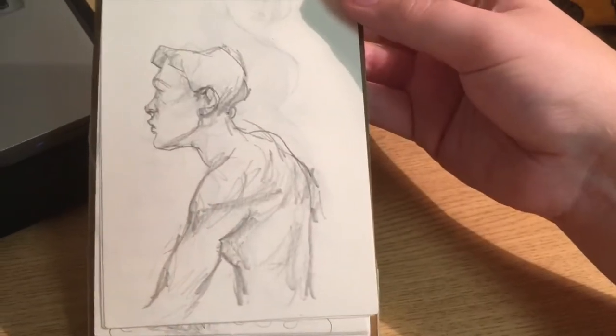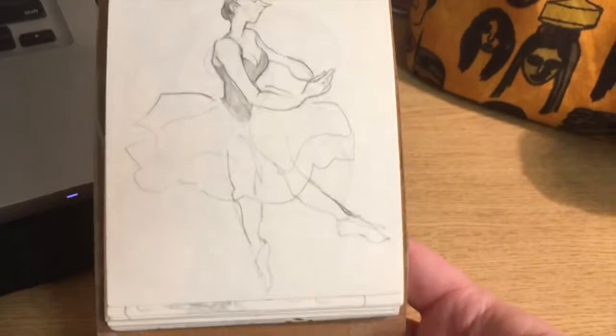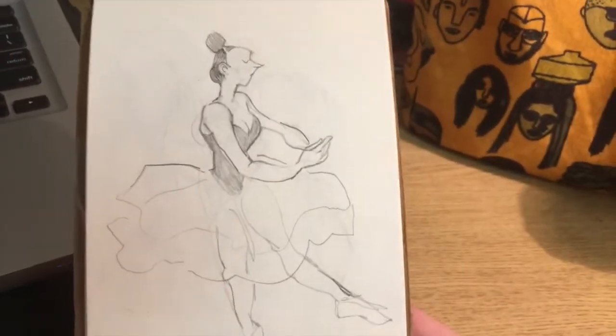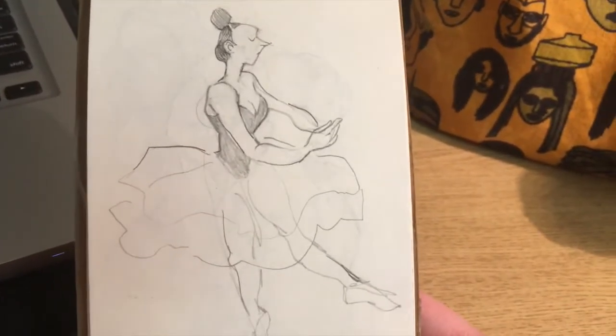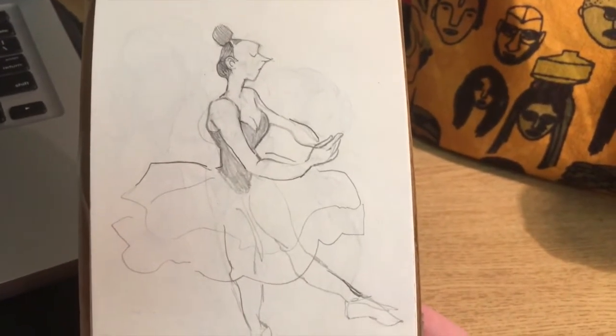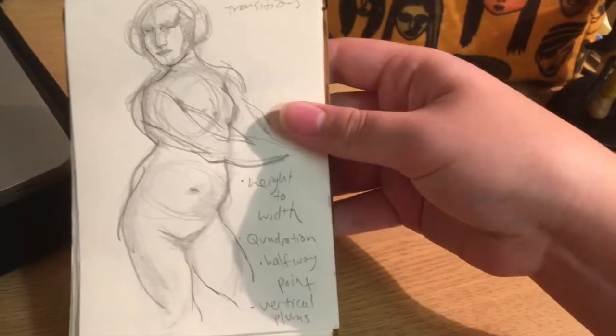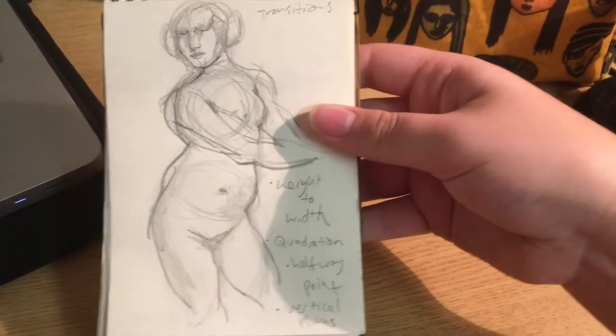Do that in my drawing class. I'm trying to get more serious. This is a very angular ballerina. I like this sketch a lot. It's very flowy and also angular and simple. There's that sketch again. I did it like 3 times. It's not the best attempt, but yeah.